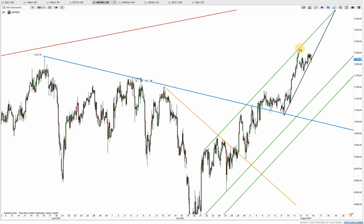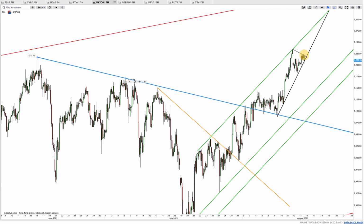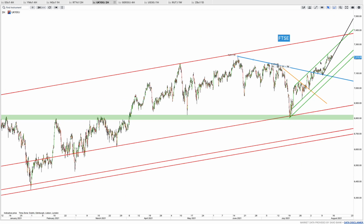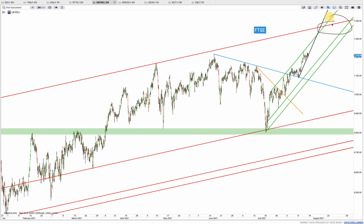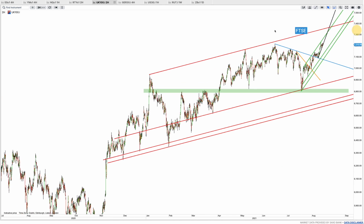Right. Like this. And if I can put a flat, oh, that's a good one. So here all the way there, if this one holds, then breakout would be very bullish to fill the gap, but also keep on rallying all the way to the red top, and that's the ultimate target at 7,400.